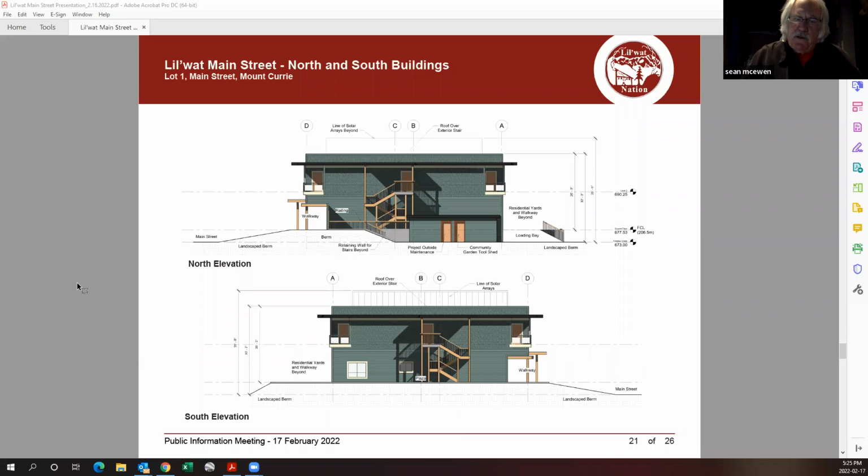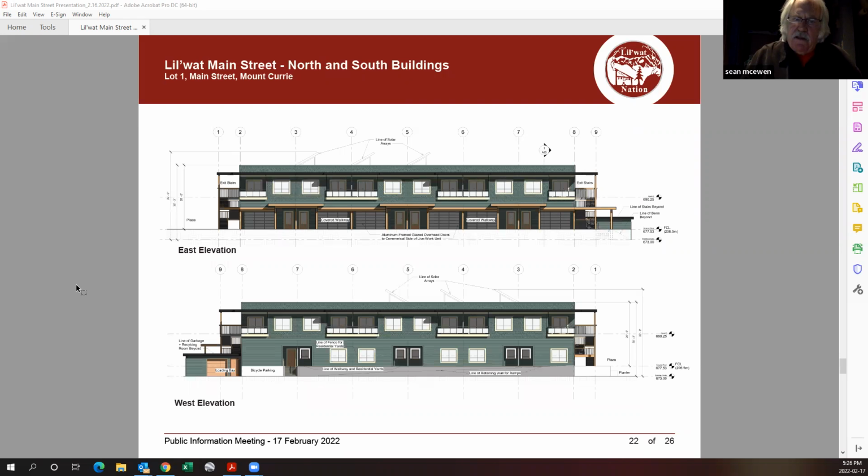And the next slide shows again, the similar type of elevation treatment that was for the south building, with the covered walkway in front on the highway side, and a mixture of balcony, recessed balcony areas, and bedrooms and living rooms that face the street at the second floor.